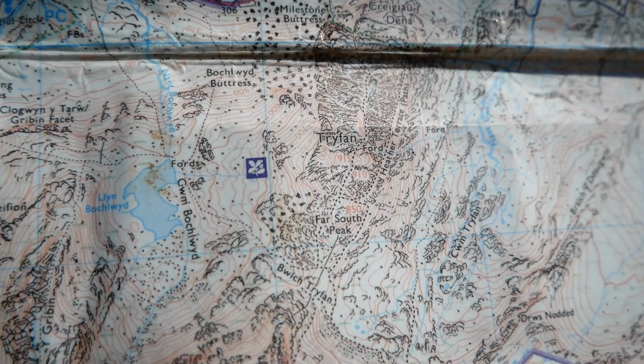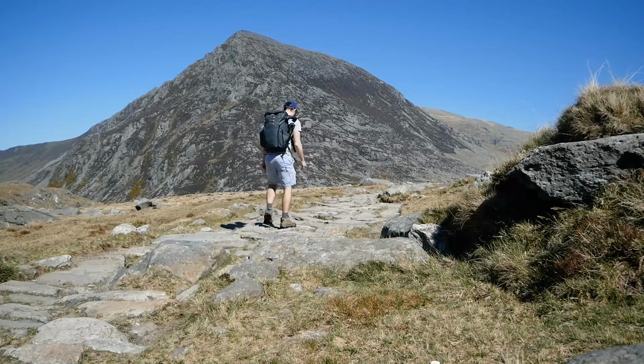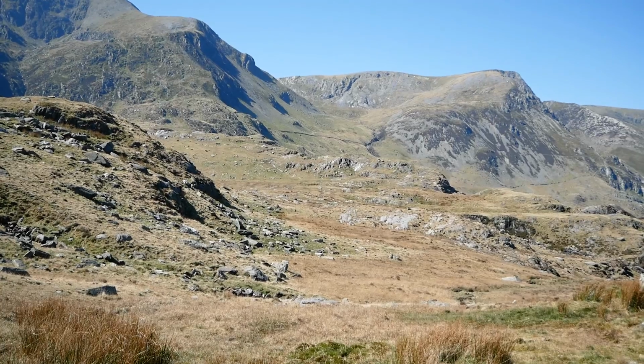So I'm going up Tryfan, which is there. I've never been up this mountain, but I was reading last night that apparently it's the only mountain in Wales with a reputation for you not being able to finish it on your feet, which I take to mean that at some point you need to use your hands and scramble, which, you know, sounds like the perfect thing to do with a camera that you've owned for 2 hours. See how that goes.